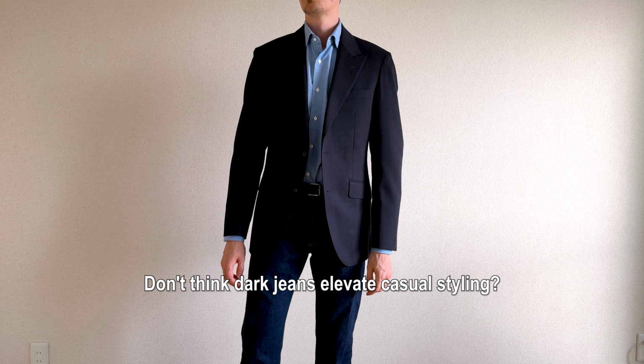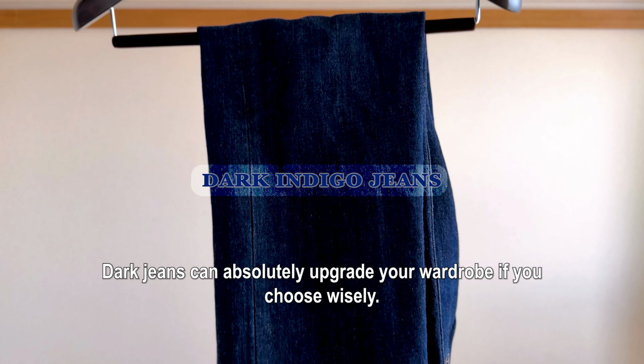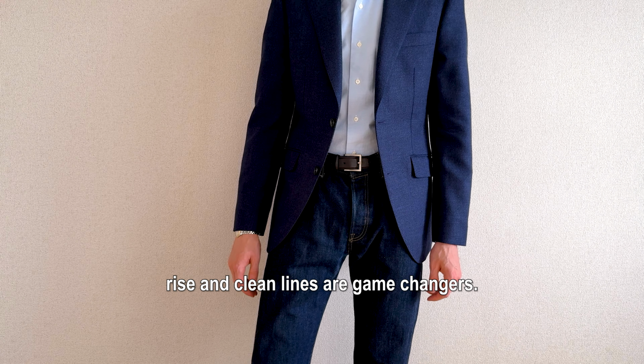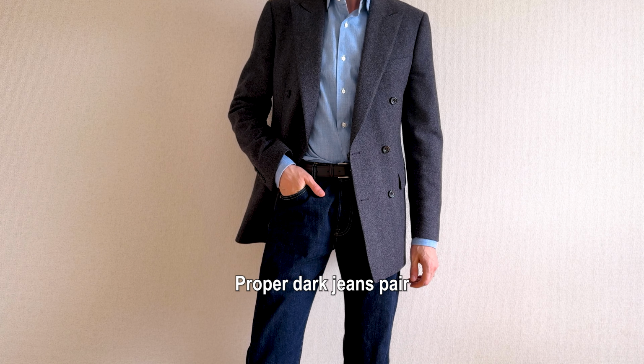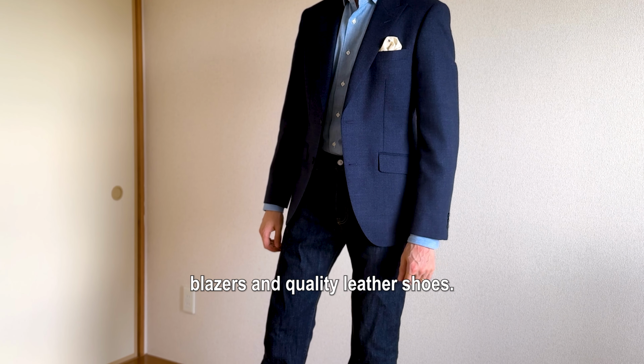Don't think dark jeans elevate casual styling? Dark jeans can absolutely upgrade your wardrobe if you choose wisely. High quality dark jeans with medium or high rise and clean lines are game changers. Proper dark jeans pair beautifully with flannel jackets, navy blazers and quality leather shoes.